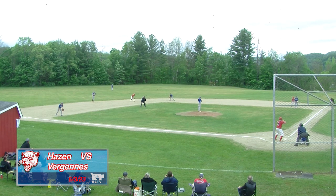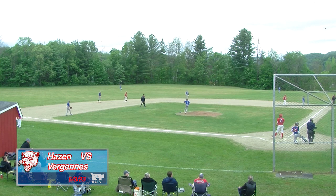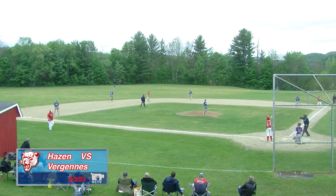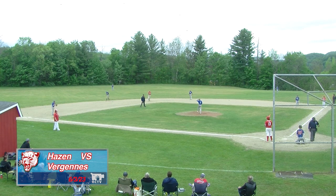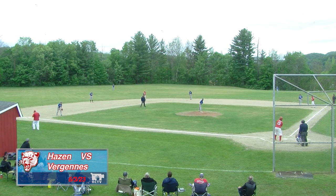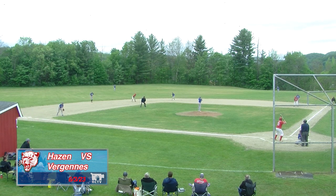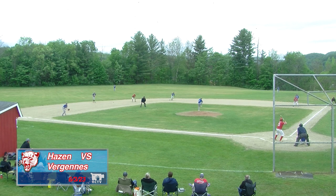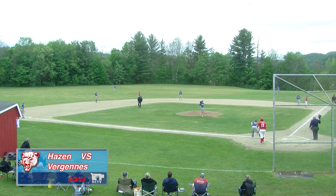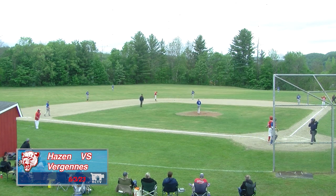Now Kimball comes set. Kimball winds and fires. Davison, he'll foul one off again. Well, that's gonna bounce into the parking lot over there. So no balls and two strikes. Davison's gotta protect here, anything close. Low for a ball. Nice block there behind home plate. Kimball's gonna stay, Rooney's gonna stay put.